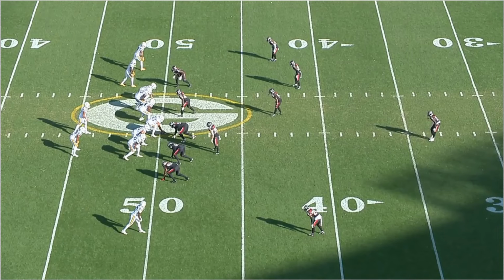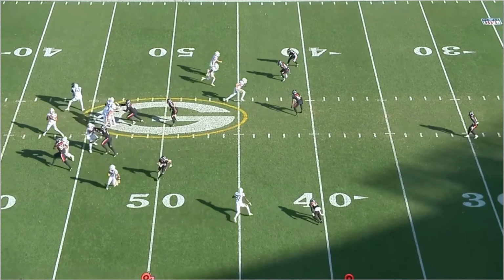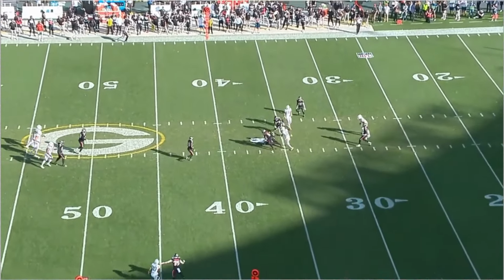All right, continuing on this last drive, again, just looking at the leverage, right? This is going to be going to Dobbs. We've seen this. This is just going to be that slant route, right? That glance coming over the middle. Those three big steps, then two little steps, and cuts across. Able to make a nice catch there for a first down.